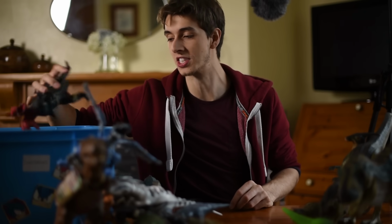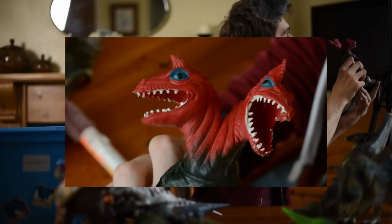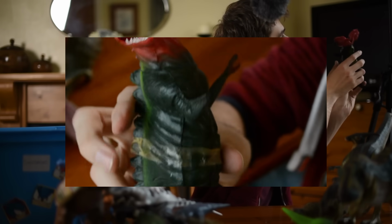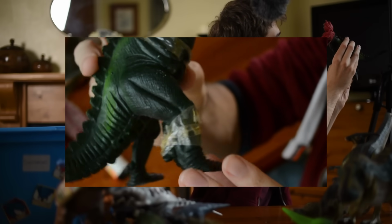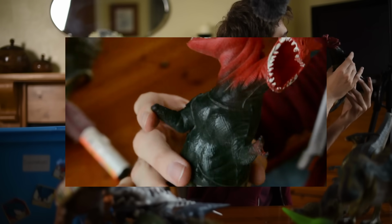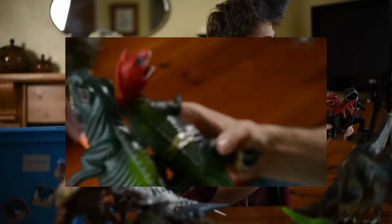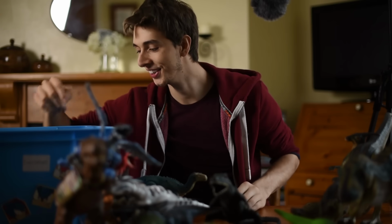Oh god, we're coming to the time. Look at this guy! Two-headed. Oh my god, he's got sellotape on him. Really old sellotape. I don't even know why. And he's missing a hand. Oh god. And they're probably from the same set. They look exactly the same, same colors, except it's like, let's just give him two heads.